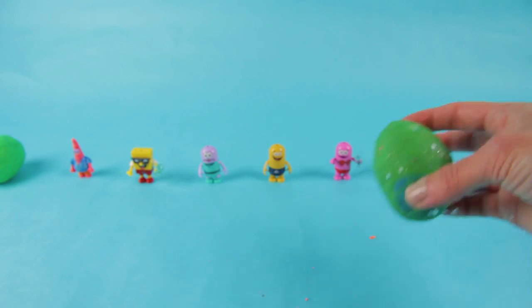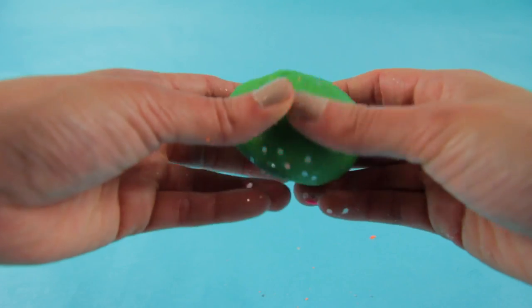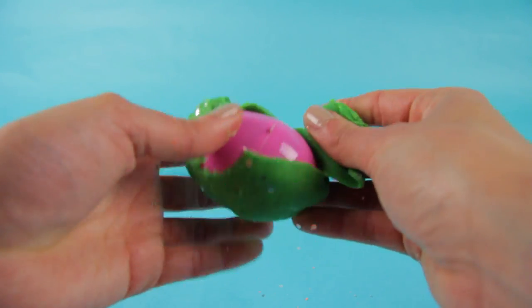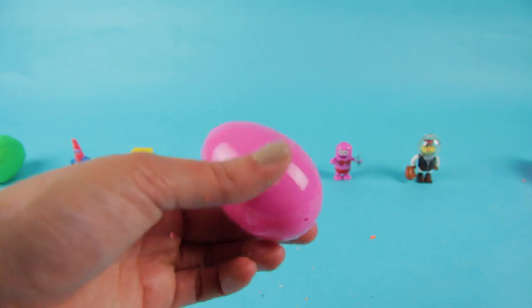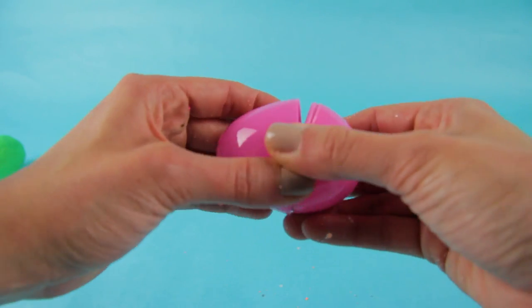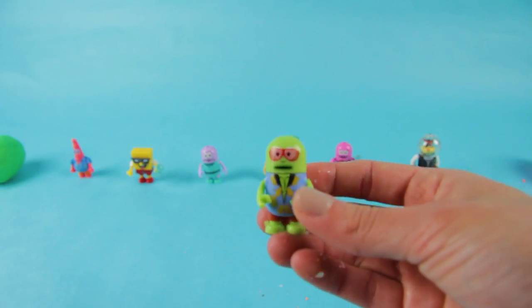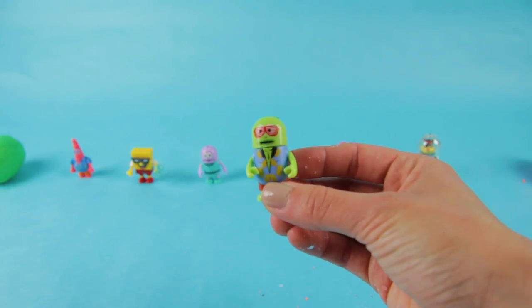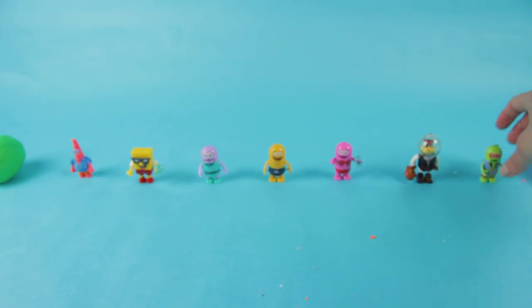Alright, we have a few more. Who else are we missing? Green on the outside, pink on the inside, and who do we have here? Oh, it's a green character. Might be Fred.